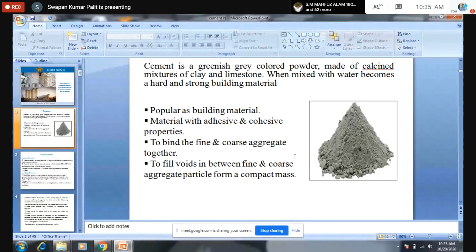So cement is very essential for making any civil engineering structure. It is popular as a binding material, a material with adhesive and cohesive properties. You know about adhesive and cohesive. It binds the fine and coarse aggregate together, and fills voids in between fine and coarse aggregate particles to form a compact mass. These are the characteristics of cement.